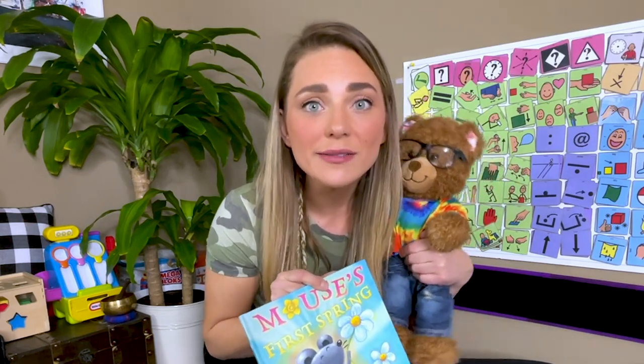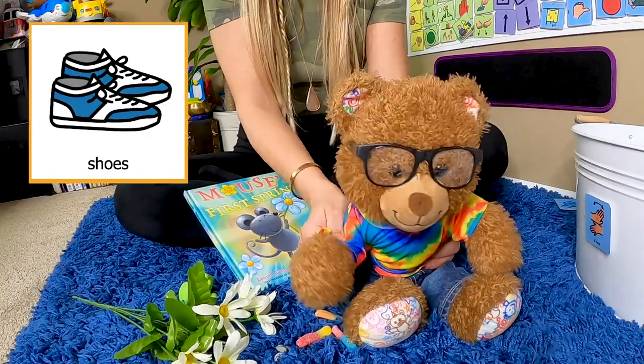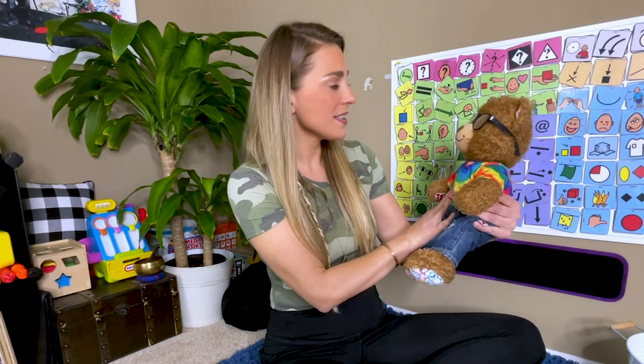Now we're gonna go outside. We're gonna go outside, but we need something. Do you know what we need to wear on our feet to go outside? That's right, we need shoes. And look, here they are.